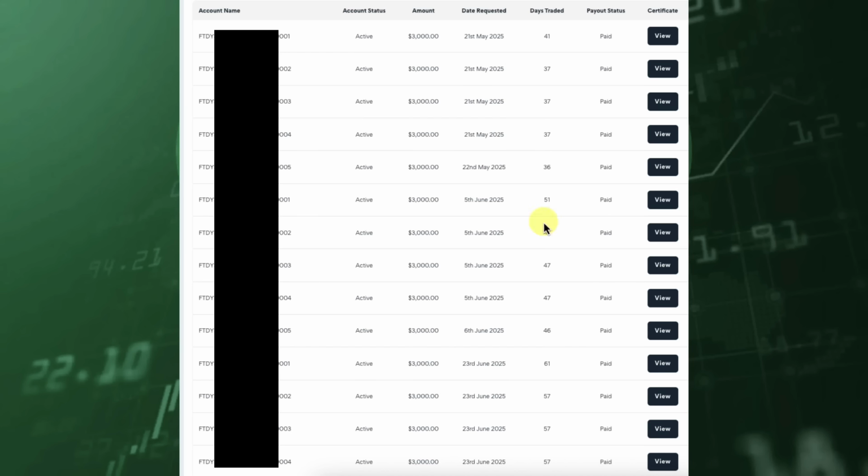And you can see this going through the list, right? Here's the different payouts that I've done. I've only had 5 accounts, and I've been trading those ever since. I haven't blown up any account here. And you can see my first one was 41 days, 37, 37, 37, 36, right? This was my first payout of all 5 accounts, where you had 3,000, 3,000, 3,000, 3,000, and so down the list, right? These are just the payout proofs. You can see payout status is paid, and yes, I did get the money.